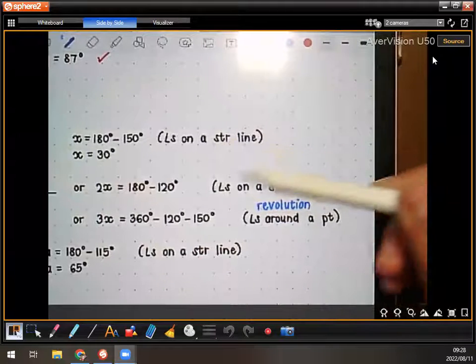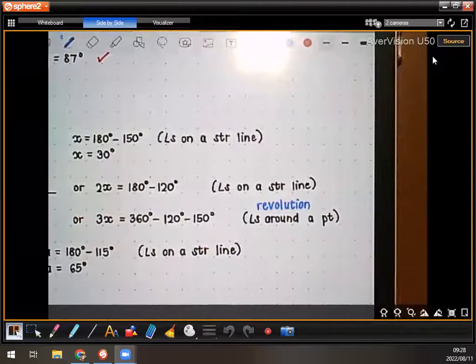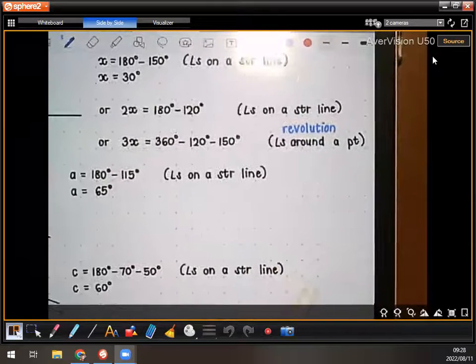So it's up to you which option you wanted to use there. The first one is just the fastest way. Okay, but you would get to the same answer regardless of which one you use.